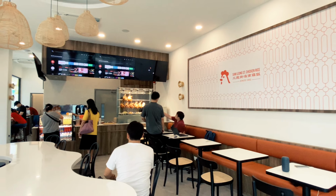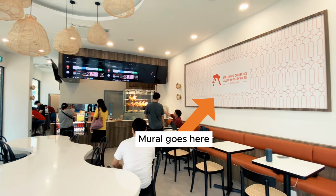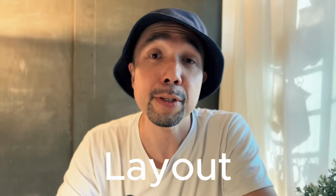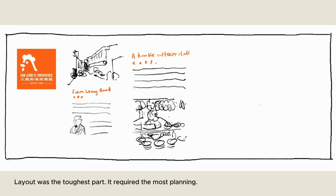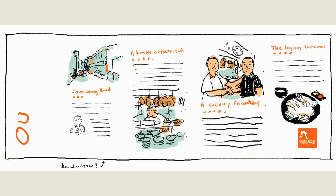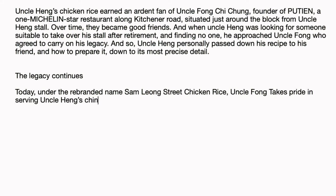As an illustrator, I had to tell the brand story clearly and visually, and then decide on a look for the mural that would fit the brand as well as the restaurant. First, I worked on the layout of the mural. I had to work within the confines of the dimensions that were given to me. I was also given the opportunity to help with the text so the words and pictures would flow better together.